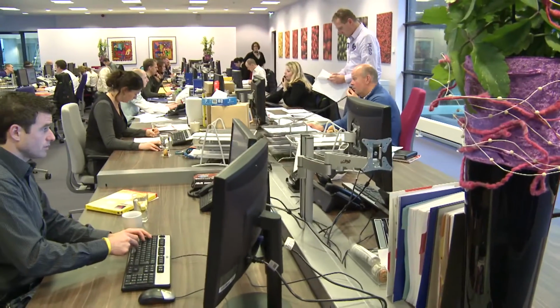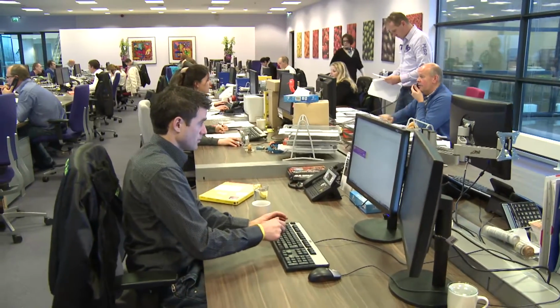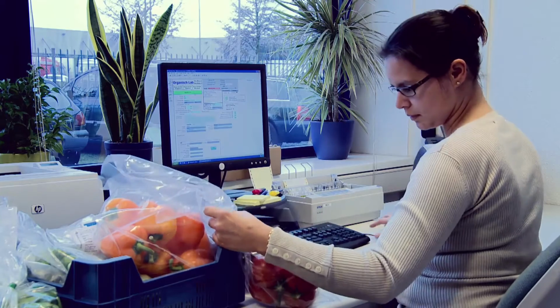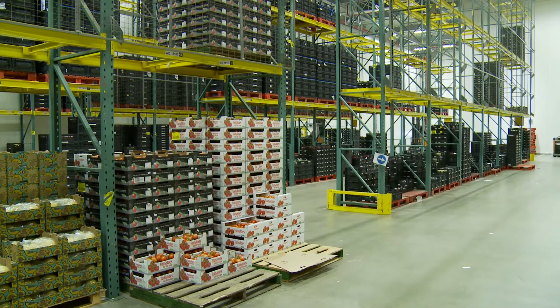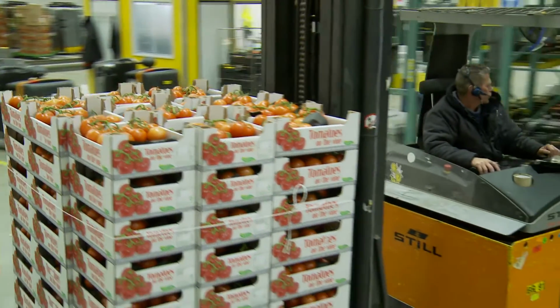All product information is entered into the Enterprise Resource Planning System, or ERP. Based on these data, we determine, among other things, how long a product will be able to remain in storage. The goal is to deliver products with the shortest shelf life first, in accordance with the first expired, first out principle.